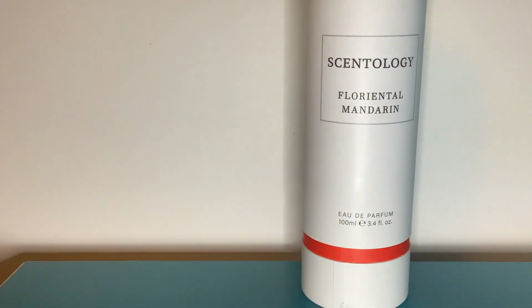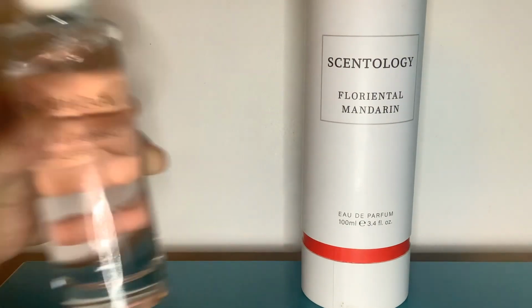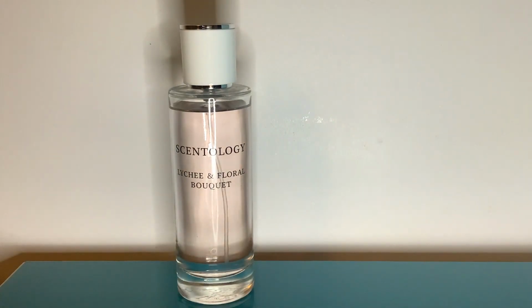And then the last two are two Centology perfumes that I got. This is Lychee and Floral Bouquet. There was me thinking I really liked lychee in perfumes, and I cannot get on with most perfumes that have lychee in. It's Lychee and Floral Bouquet. And then Floriental Mandarin. The only reason I'm getting rid of this one is because it smells like quite a few things I've already got. I'm pretty sure these are supposed to be inspired by, that's probably inspired by Delina, which is also a perfume I'm not that keen on.